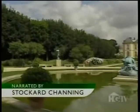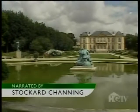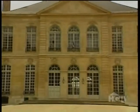World Garden Tour begins in Paris, where on the left bank is the Grand Hotel Biron, home to the museum and sculpture garden of François-Auguste Rodin. This impressive chateau, completed in 1730, was once a convent and a Catholic boarding school.